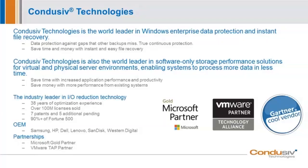Now, before we get started, let me just back it up here and tell you a little bit about who we are. I personally don't like companies that spend too much time on their corporate slide, but I do want to know who I'm talking to. So we want to get right into the content. So I'm not going to read all of this to you. I'll just touch on a couple of highlights to give you a little bit of an idea of what our street cred is.